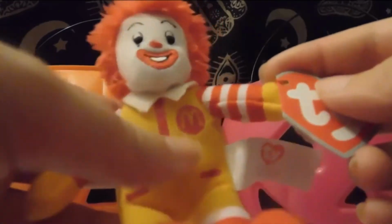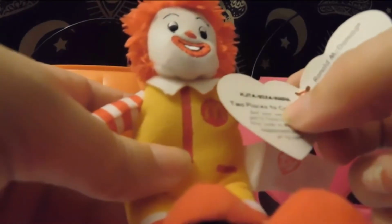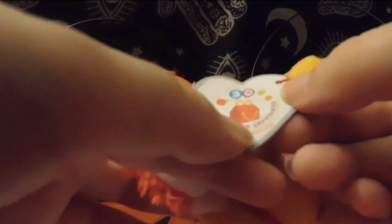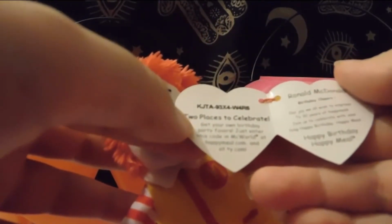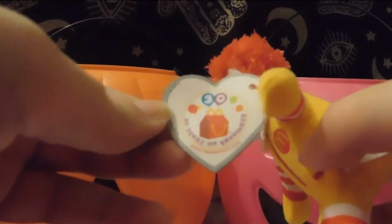But this guy's really cool because they used to have this thing, and I just learned about this because I looked it up because I was curious. They used to have a little club that you could join on a website where you can put in your kid's birthday. If I was an adult and they still had this, I would put my birthday in there. But you could put your kid's birthday in there, and then they would receive a birthday Happy Meal, where they would specifically get this as the toy. I think that's so rad.